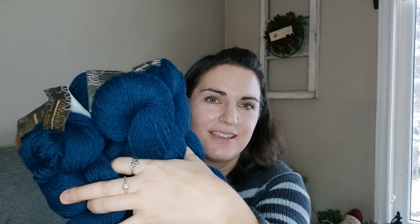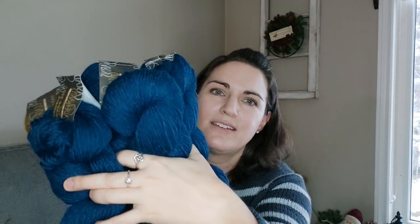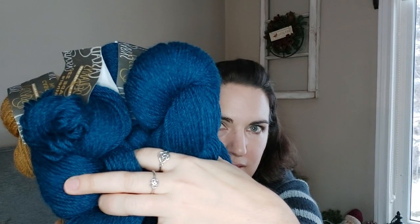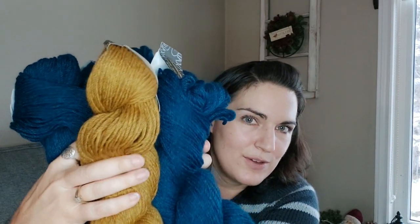It's kind of like royal blue, but it has like a heather to it. And it does, it has kind of like turquoise. You can't really see it too much, but oh my goodness. And then this is going to be the pop of color. The sweater that I'm going to be making with this is the Silver Lining sweater by Jennifer Steingast, Knit Love Wool. Anyway, so this is going to be a colorwork sweater.